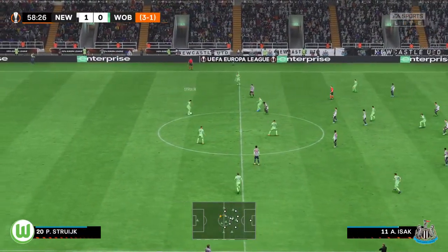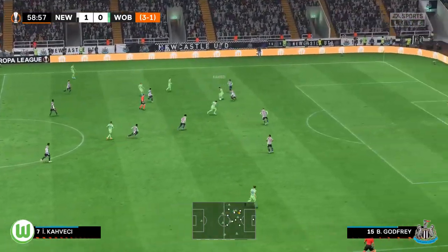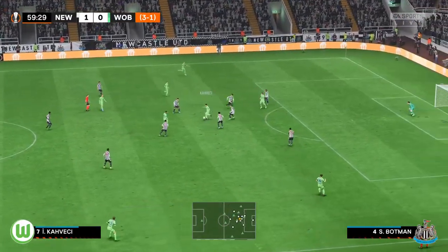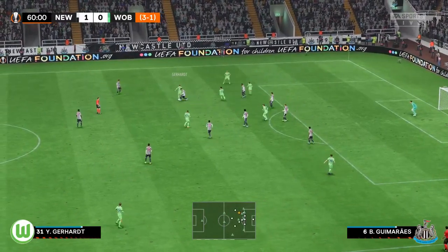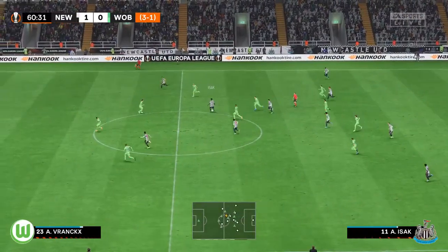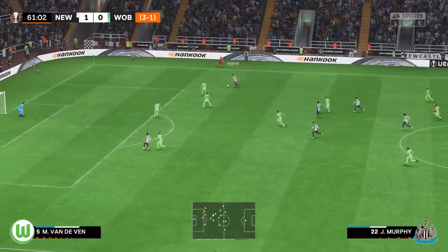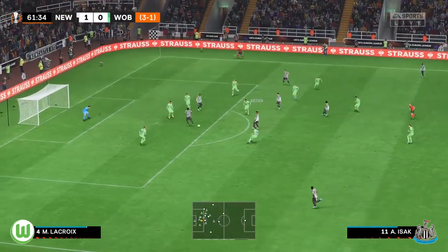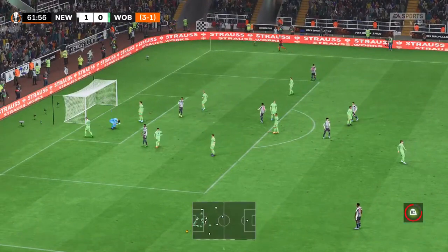Yannick Gerhardt. Excellent use of the ball as they make their way forward. Gerhardt. Now he's given it away. Can they do something positive on the counter-attack? He could pick out a teammate. Will it be? And the keeper tied in to thwart him.